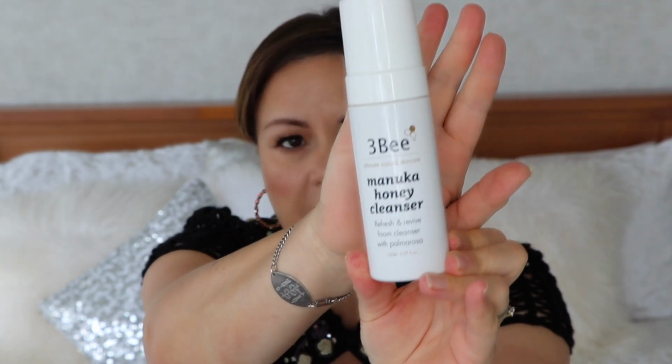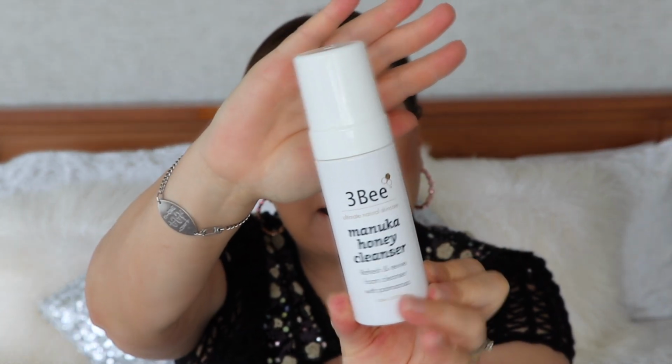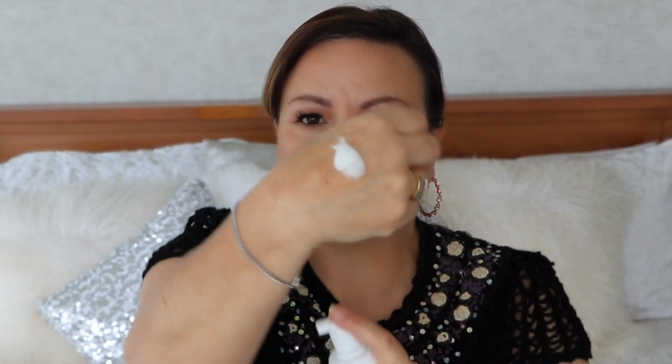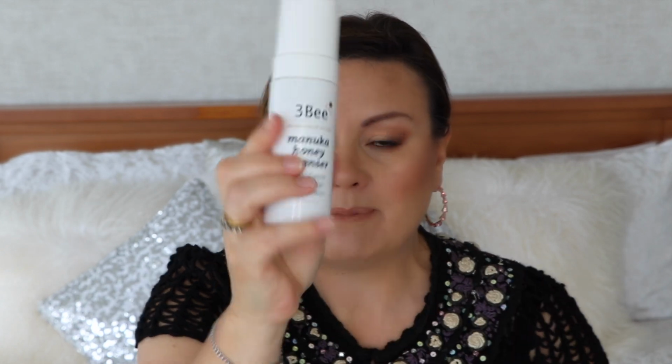I had my eyebrows retouched with microblading earlier in the week, and whilst I was there, she had a New Zealand brand called 3B. It says Ultimate Natural Skincare, and this is a Manuka honey cleanser to refresh and revive, a foam cleanser with Palmarosa. It's not tested on animals, and it's made from Manuka honey, and it is suggesting that it is all natural skincare. It is a foaming cleanser, so it comes out of the container already foaming. I've used it a couple of times and it's really nice as a morning cleanse, so I purchased that and am looking forward to seeing how that goes.